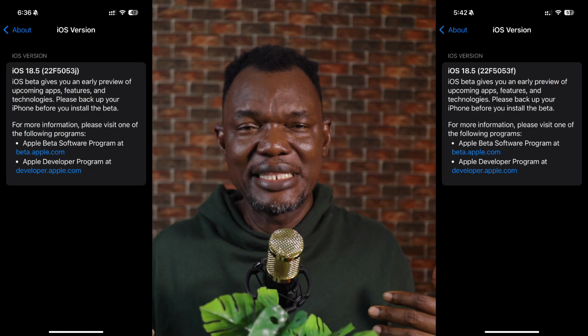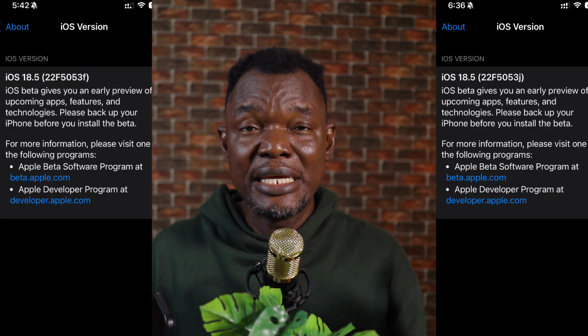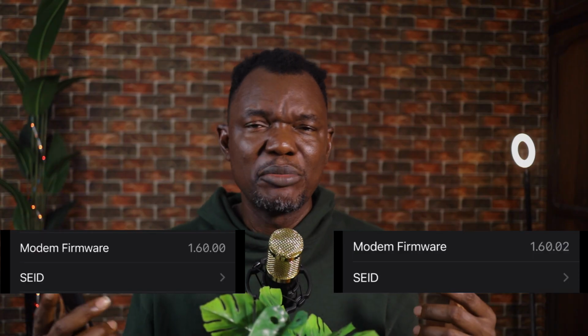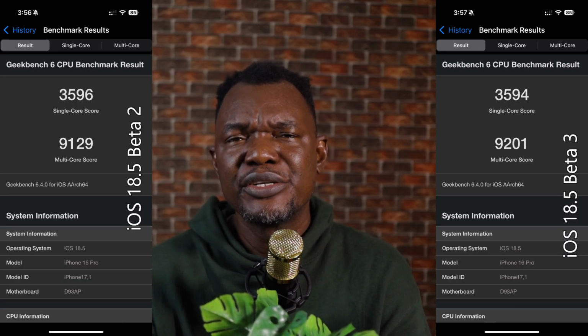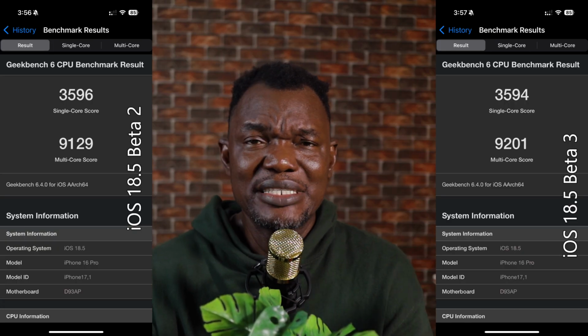So let's start from the formalities. This is the change in the naming of the iOS 18.5 beta 3 from the beta 2. This is the beta 2, this is the beta 3. Next, there's a little bit of improvement in the modem firmware. You can see the modem firmware here and also here, not much. Also, I did the basic Geekbench test. There isn't much difference here. There's a little bit more score in the multi-core than in the single-core for the beta 3, and you can see that on the screen.